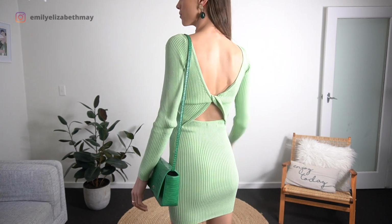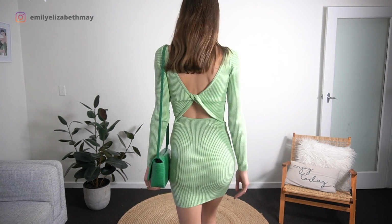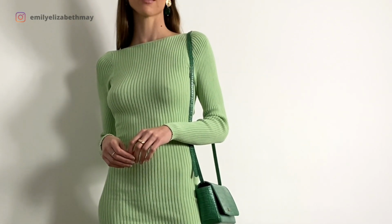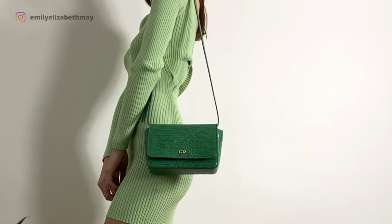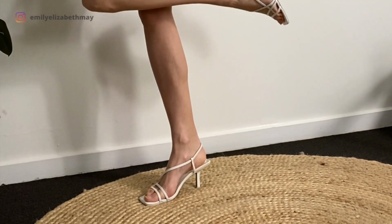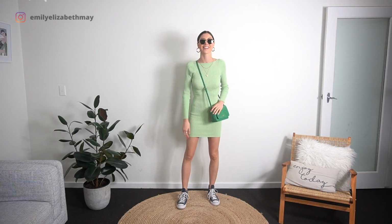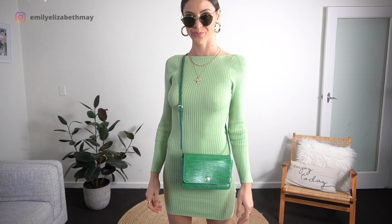I love anything in a ribbed fabric. It's just really comfortable to wear and super flattering as well because the ribs go straight down in a line, which helps to kind of elongate your body. And of course, I wanted to show this dress in a more casual way. I've popped on my Converse, some big chunky gold hoops.